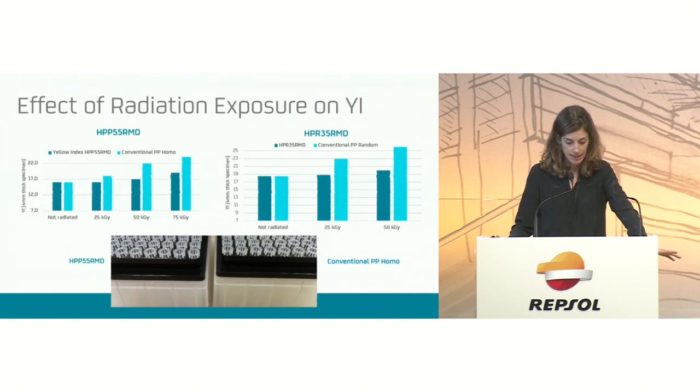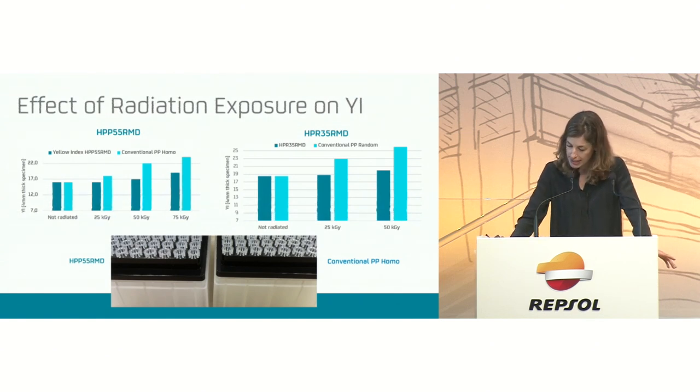The graph on the right represents the equivalent results based on HPR 35 RMD, so the random copolymer. And equivalent results were seen in this case. Again, a dramatic increase in the yellowness index occurred in the standard conventionally stabilized random copolymer, whereas the HPR 35 RMD maintained the yellowness index within acceptable levels.